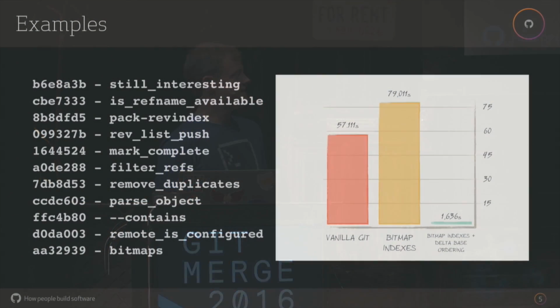The biggest one here at the bottom, which is way bigger than converting an array to a hash table, was reachability bitmaps. This is something that VMG on the systems team at GitHub did based on work on JGit at Google. Google invented bitmaps. VMG wrote an implementation for the core Git, for the C implementation of Git. And you can see in the graph on the right, this is how long it used to take to clone the Linux kernel. It took about a minute. And after bitmaps, it took about a second.